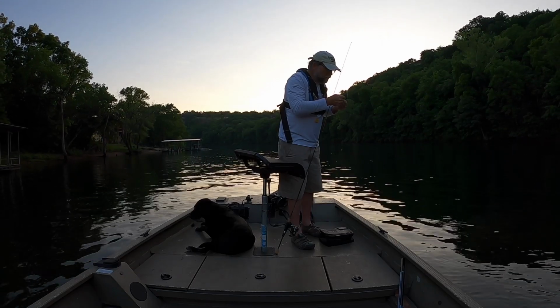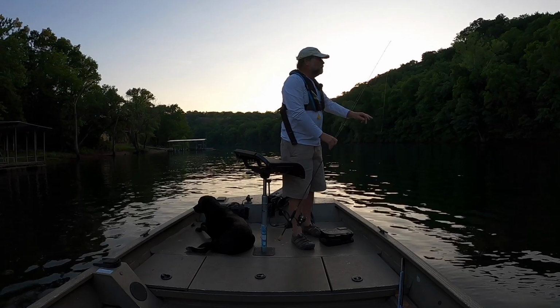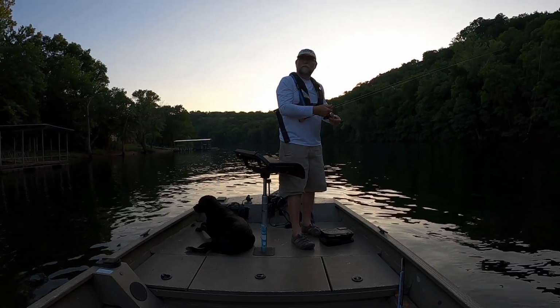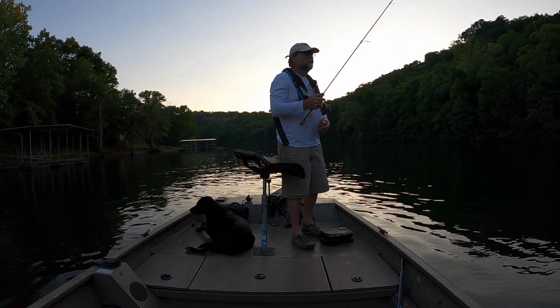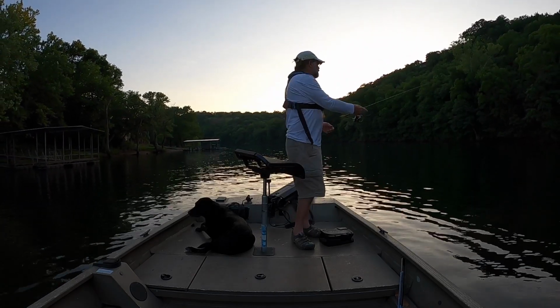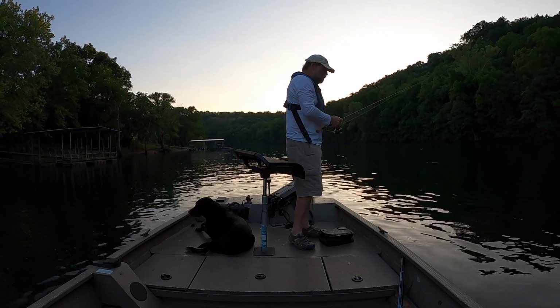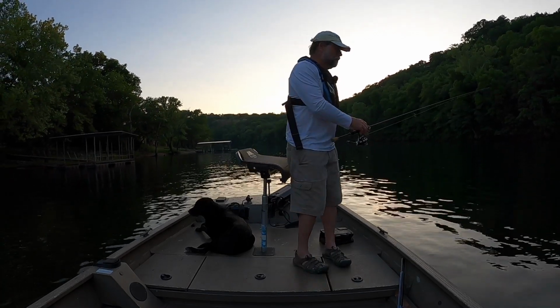And I didn't want to do a big, long one cast like I did yesterday. So I've got a tan and a gray, 12 scud, 2-pound line, number 4 split shot. Ought to be good. Never know.